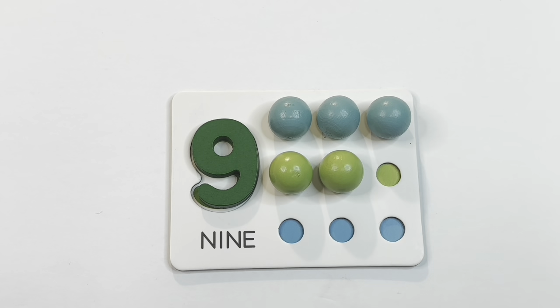Let's start. Let's begin. Okay, we have the number 1, 2, 3, 4, 5, 6, 7, 8, 9, and 10. So these are 10 numbers. And we have a lot of pretty colors here. Beautiful colors. So what we're going to do is we're going to take all of these off.